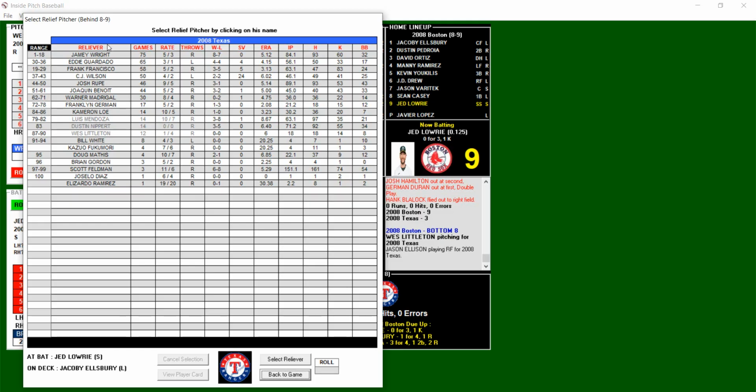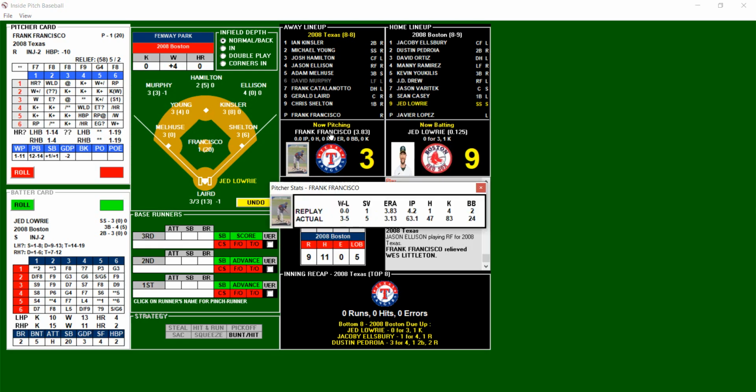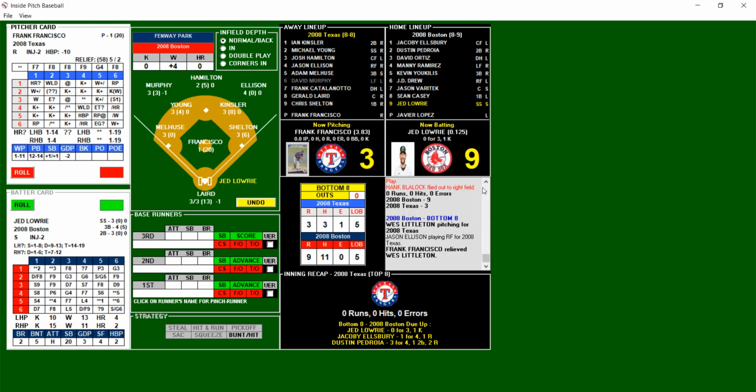So they are going to bring in Frank Francisco. He'll come in. That is his card. Francisco will come into the game with a 3.83. He's got no wins, no losses. He does have one save, a 4 point. He's pitched 4 2/3 innings, allowed one hit, 4 strikeouts, and 2 walks.